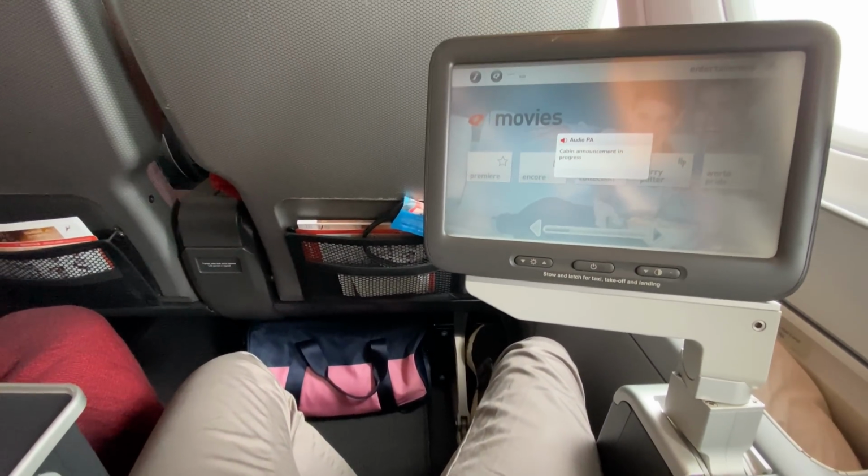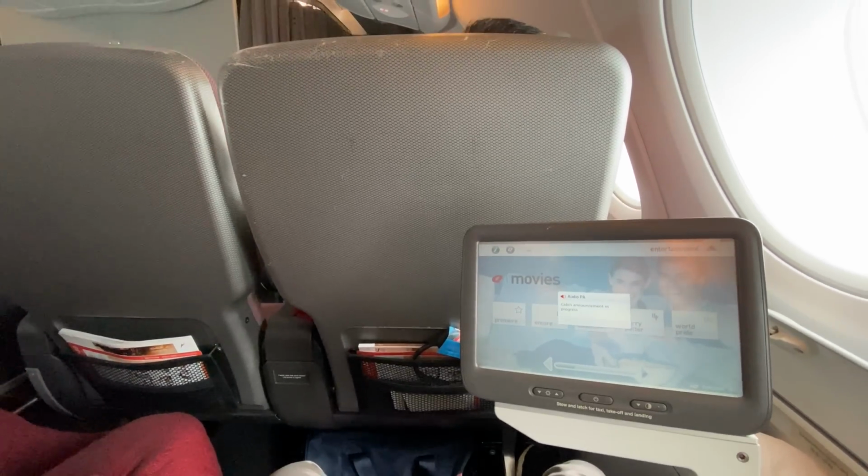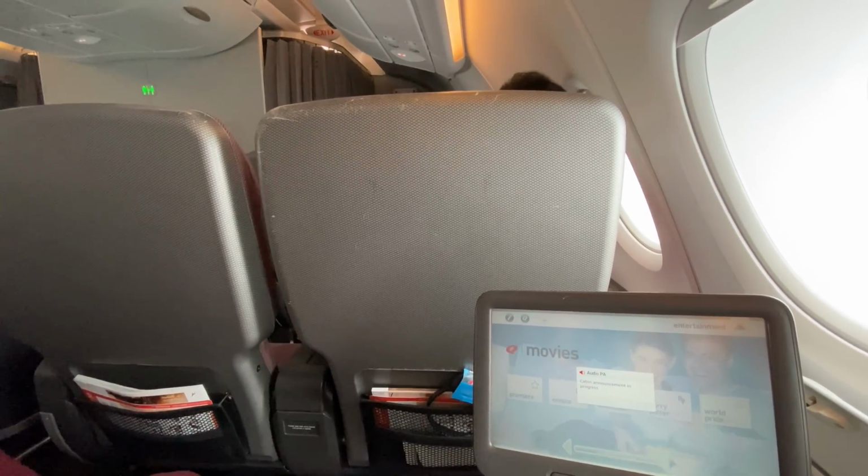Just ask a crew member for help. For your safety, we don't allow anyone, including children, to sleep on the floor. Once again, it's our pleasure having you on board.